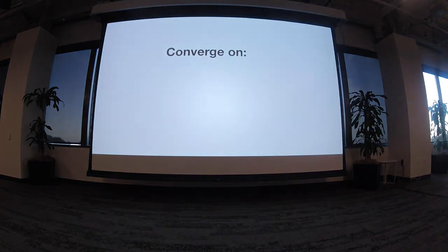Once we thought about all these different goals, what we decided to do is converge on a single system, and we converged on Piper. This is the Airflow-based system that we had at Uber. Essentially, this was already becoming one of the more popular workflow systems. Most of the workflows were getting added to this. And it satisfies all the goals.